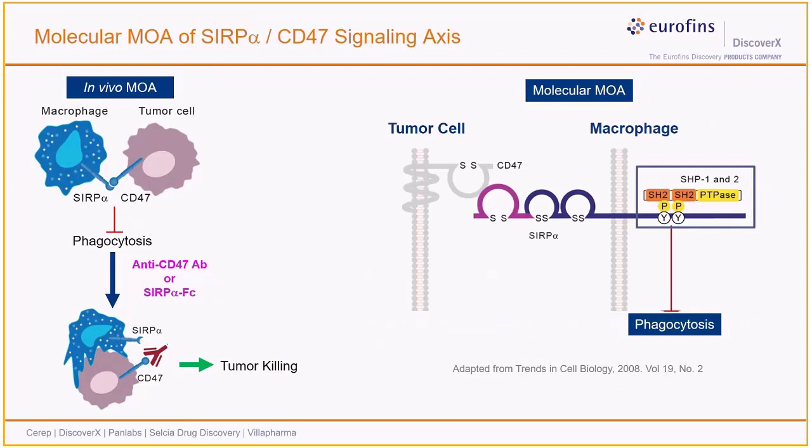So very similar to what we've talked about for the immunoglobulin superfamily receptors, the SIRP alpha receptor also has this modular domain in the C-terminus that responds to phosphorylation upon ligand engagement, and that phosphorylation site recruits SHP phosphatases. And this phosphorylation and SHP recruitment event leads to inhibition of myosin accumulation at the phagocytic synapse, and this is what prevents phagocytosis. So this is the molecular MOA that we chose to develop an assay for the SIRP alpha CD47 signaling axis.